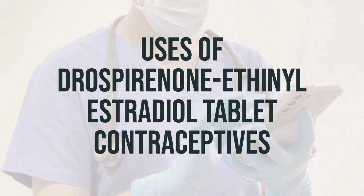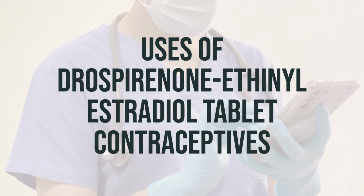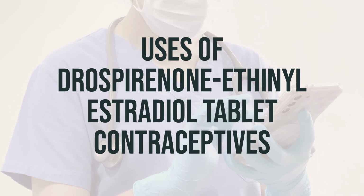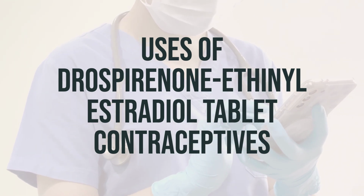In addition to preventing pregnancy, this medication may also make your periods more regular, decrease blood loss and painful periods, and decrease your risk of ovarian cysts. It's important to note that using this medication does not protect you or your partner against sexually transmitted diseases.